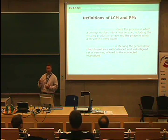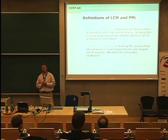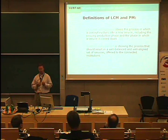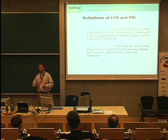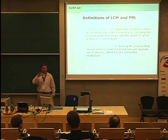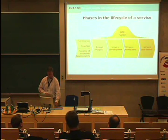And then on the other end, there's portfolio management, part of the same model but quite a different process, because it's about steering the process that should result in a well-balanced and well-aligned set of services offered to the connected institutions. So when it comes to lifecycle management, you look at individual services that you develop, whereas with portfolio management, you look at the full range of services that you provide, both the network services and all the add-ons that we provide to our customers.